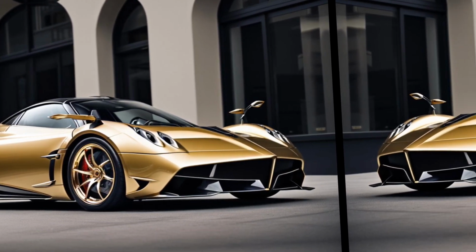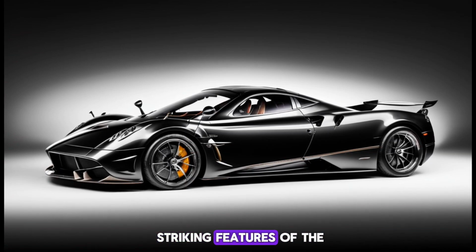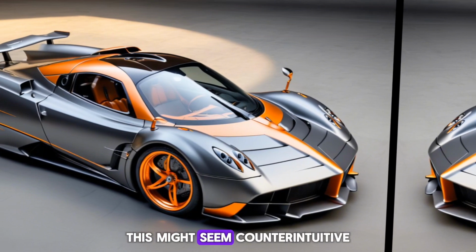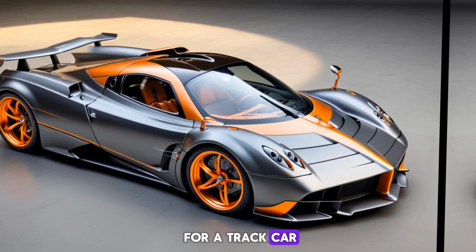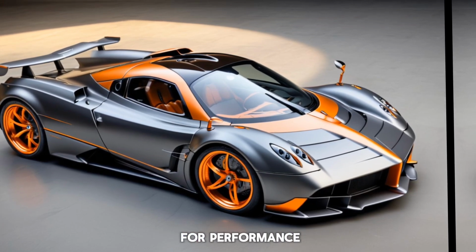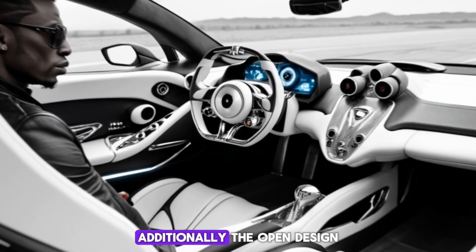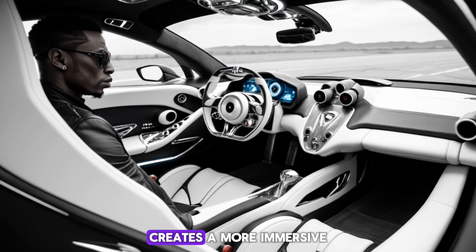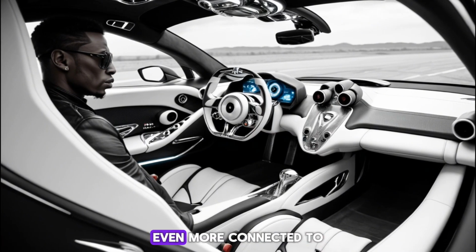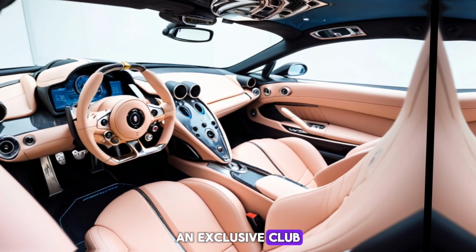Open-air performance. One of the most striking features of the Huayra R Evo is its open roof. This might seem counterintuitive for a track car, but it serves a purpose. Shedding weight is crucial for performance, and the open roof helps achieve that. Additionally, the open design creates a more immersive driving experience, allowing the driver to feel even more connected to the car and the track.